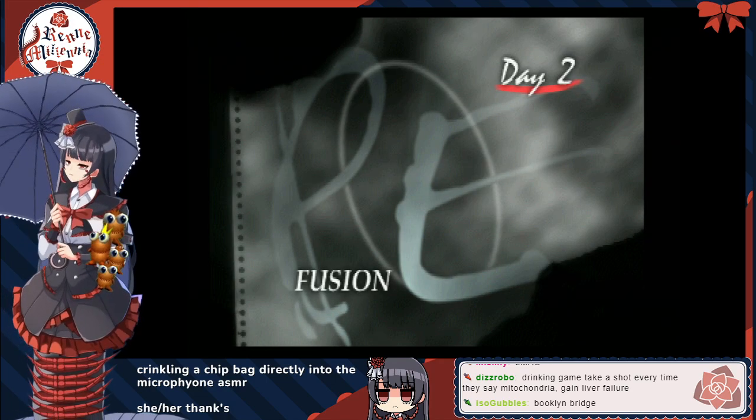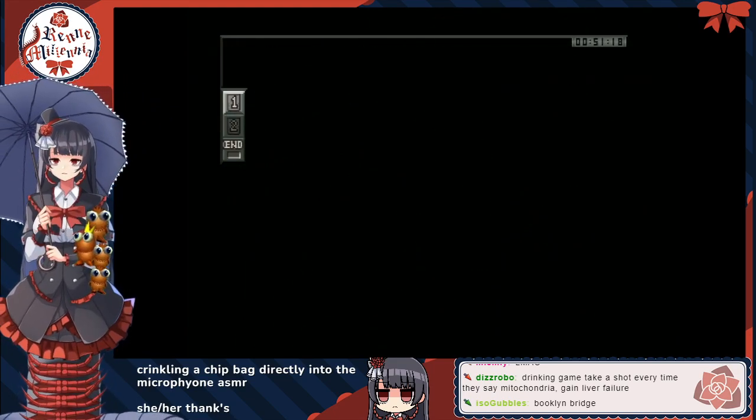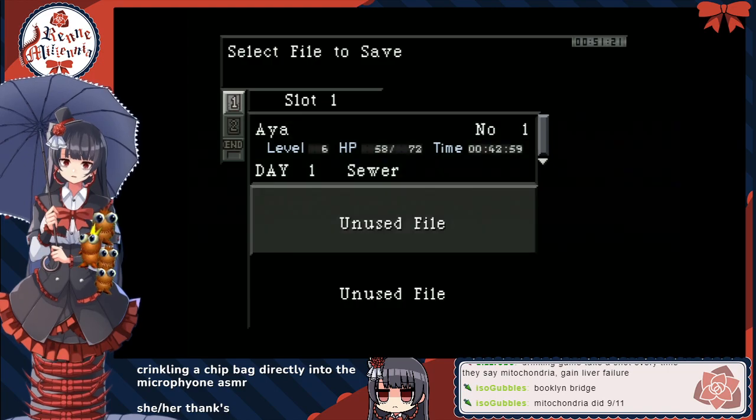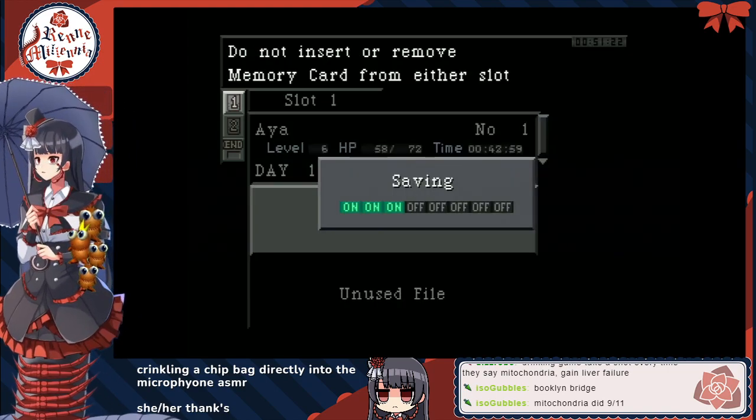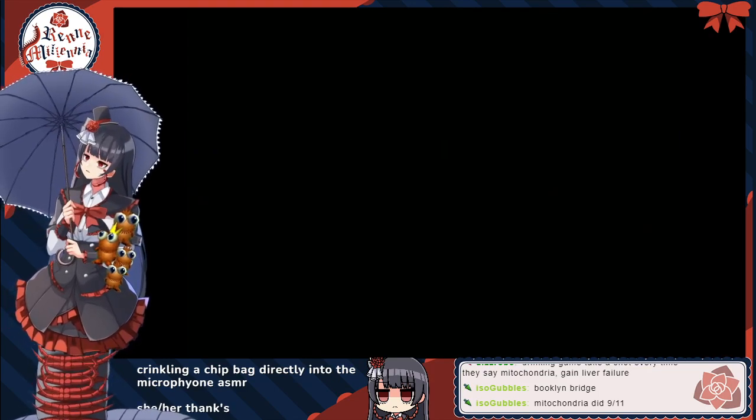Fusion, day two. I'll save my progress. I can just do as many save slots as I want. We'll just save another slot. I don't care.